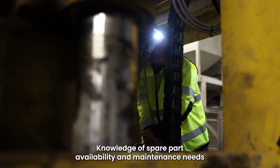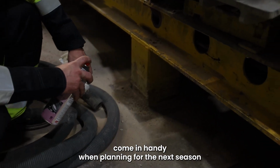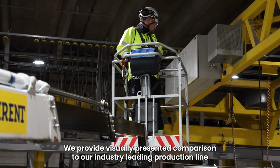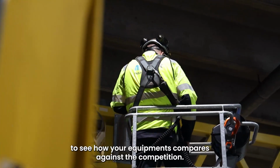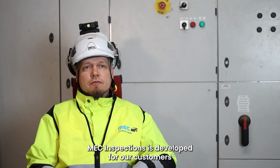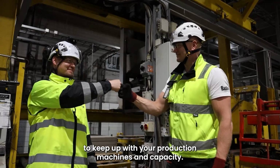Knowledge of spare part availability and maintenance needs come in handy when planning for the next season and for keeping capacity at an optimal level all year around. We provide visually presented comparison to our industry-leading production line to see how your equipment fares against the competition. MEC Inspections is developed for our customers to keep up with your production machines and capacity.